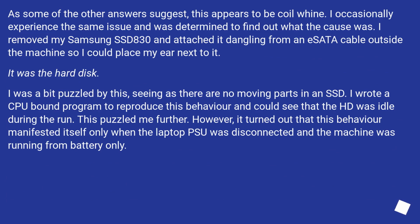As some of the other answers suggest, this appears to be coil whine. I occasionally experience the same issue and was determined to find out what the cause was. I removed my Samsung SSD 830 and attached it dangling from an eSATA cable outside the machine so I could place my ear next to it. It was the hard disk.